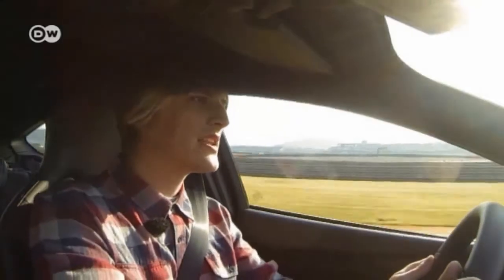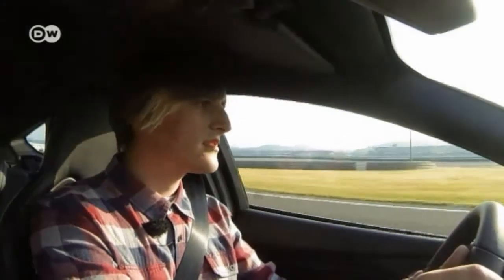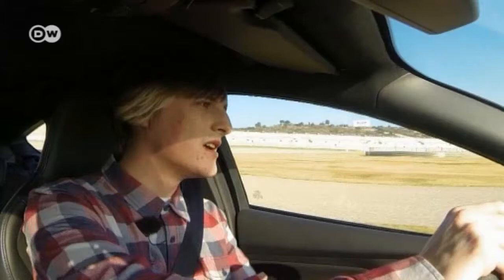Andre says track mode is initially less playful than sport mode. You have to know what you're doing, but the car provides lots of feedback, and the mechanical grip is very good, so all your options are open. If you let up on the gas pedal, the rear turns a bit. So, to a degree, you can steer with the accelerator.